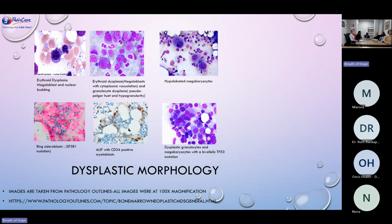In our bone marrow trephine, we see abnormal precursor cells. So this ALIP is abnormal localization of immature precursors. They're usually paratrabecular, 1 to 2 cell layers, but they can be more and abnormally situated within the trephine. We've stained them with CD34, which is a marker of immaturity, and it identifies blasts. So you can see that here. Then in the biallelic TP53, this is just a picture of a patient with biallelic TP53. You can see the abnormal megakaryocytes and granulocytes, as well as the binucleate form here. So these were all taken from PathologyOutlines.